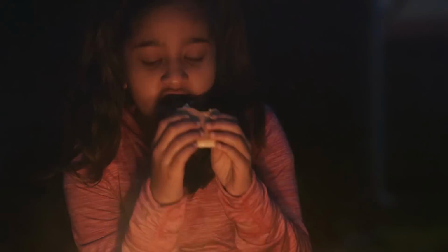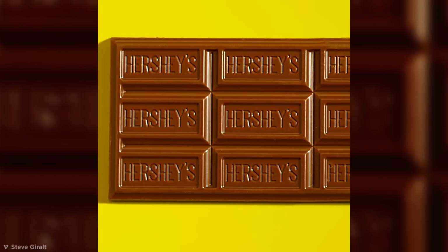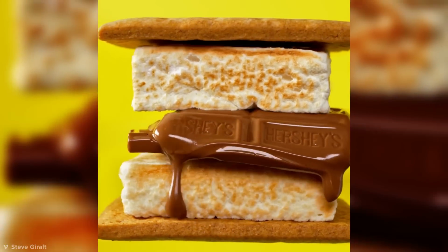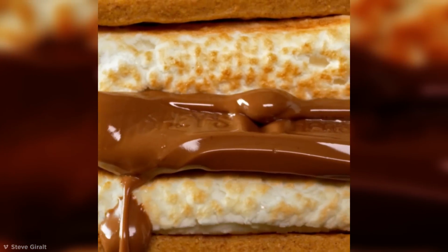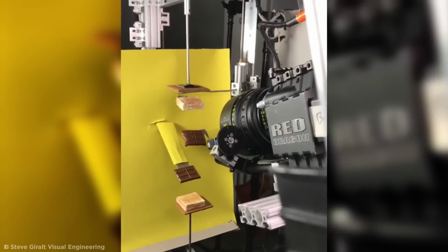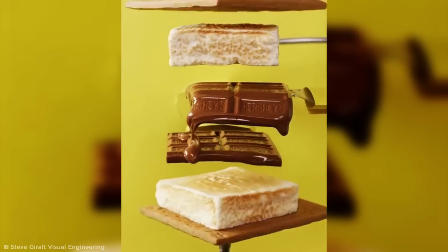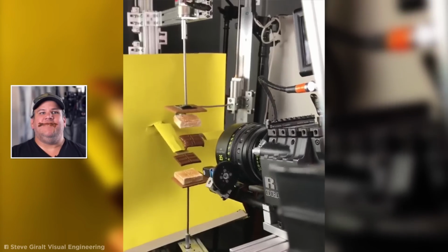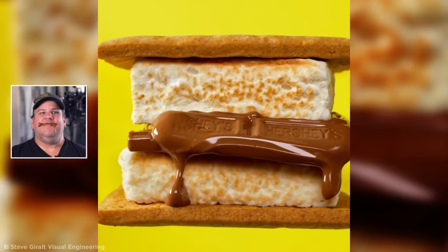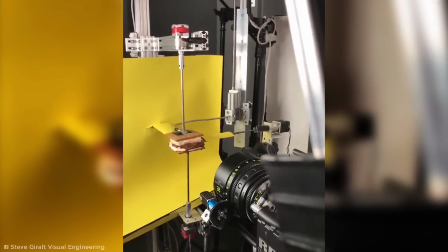Hershey's. S'mores are an American classic. Graham crackers, roasted marshmallows, and chocolate. It's hard to go wrong when it looks this good. And even harder to go wrong when you realize this is all put together by robotic helpers. That's right, to give that real edge of perfection, all these ingredients are lovingly assembled with perfect robotic timing. We're looking at Steve Geralt again, who created this incredible advert using a fully automated robotic arm system to bring all the real-life components together.